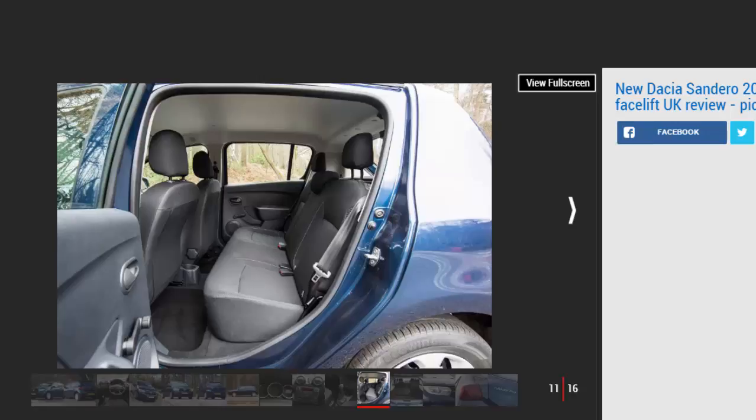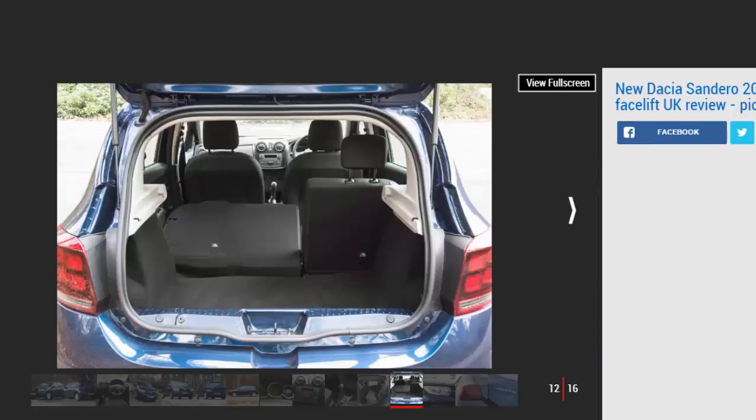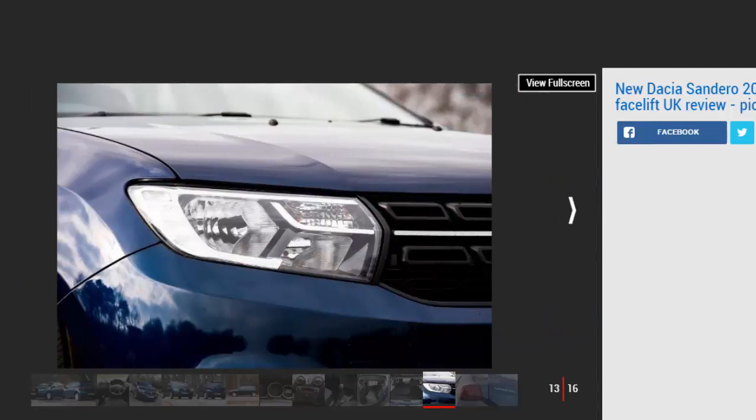Key specs. Model: Dacia Sandero Ambience 0.9 TCE. Price: £7,795. Engine: 0.9-litre 3-cylinder turbo. Power/torque: 89 bhp/140 Nm. Transmission: 5-speed manual, front-wheel drive. 0 to 62 miles per hour: 11.1 seconds. Top speed: 109 miles per hour. Economy/CO2: 57.6 mpg/109 g/km. On sale: now.